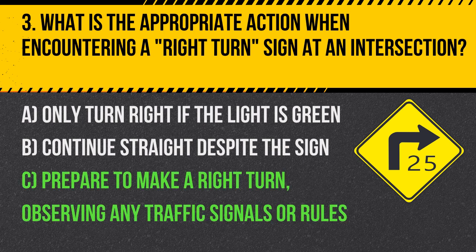Answer. C. Prepare to make a right turn, observing any traffic signals or rules. A right turn sign directs the driver to be ready to turn right, following usual traffic rules for safety.